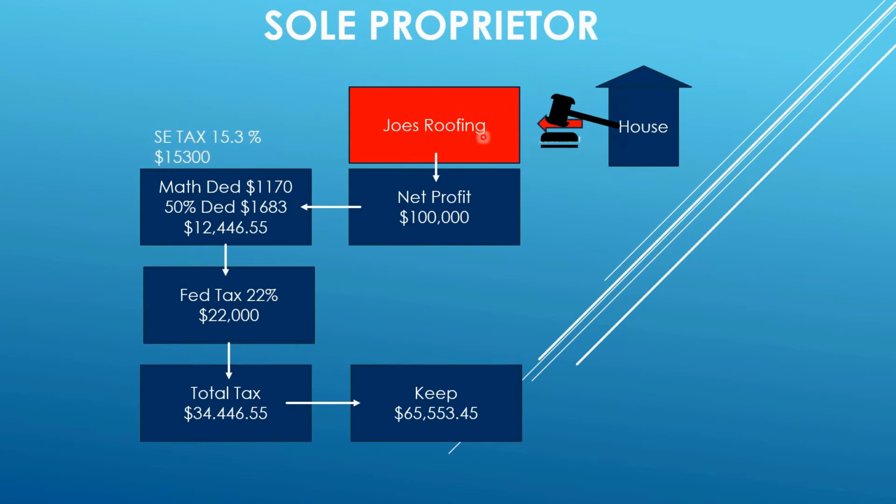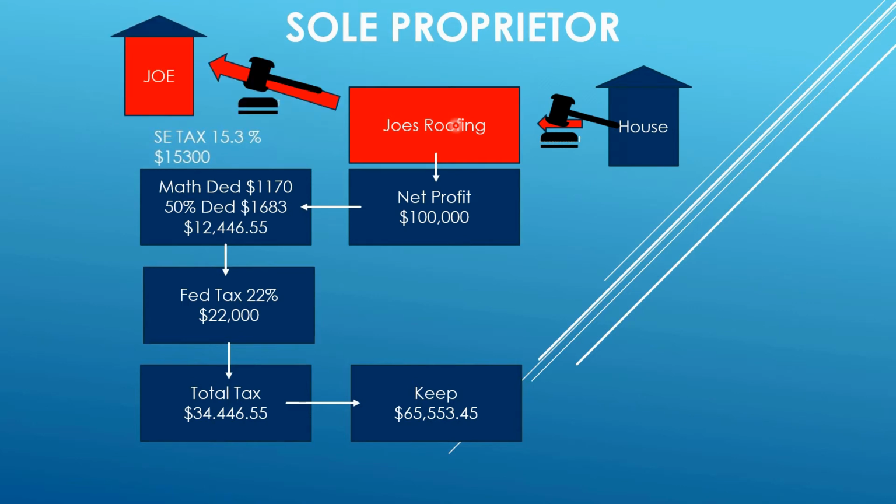The question is, can he sue Joe's Roofing being a sole proprietor? Yes, he can. Can he take all of Joe's assets on the roofing company? Yes, he can. But can he get to Joe? Because Joe's sitting up here and Joe has a house and cars and cash. Can he pass that judgment that Joe's Roofing cannot cover onto Joe himself? And the answer is yes. As a sole proprietor, there's absolutely no protection for Joe. So now we know what asset protection is for a sole proprietor.